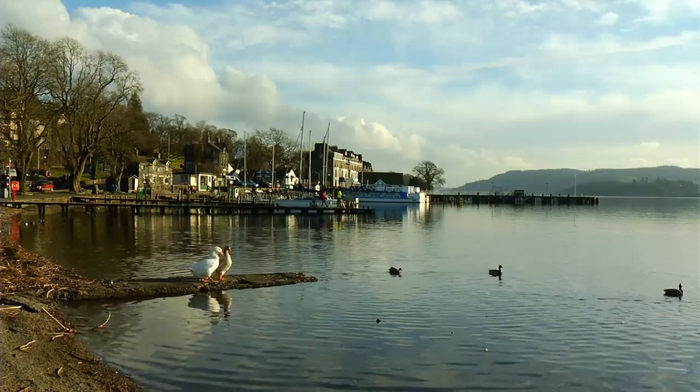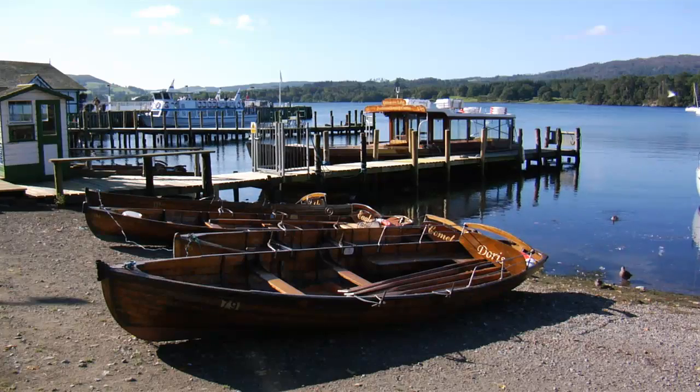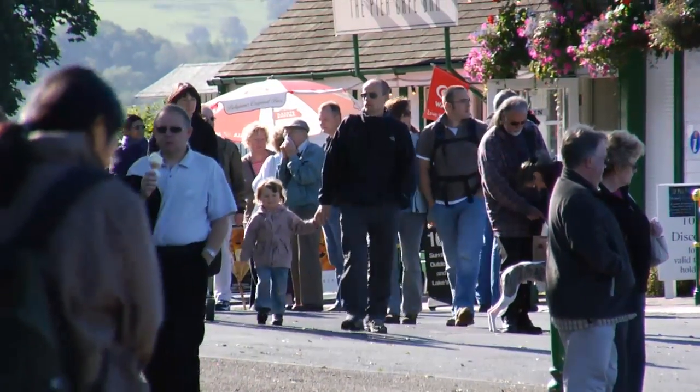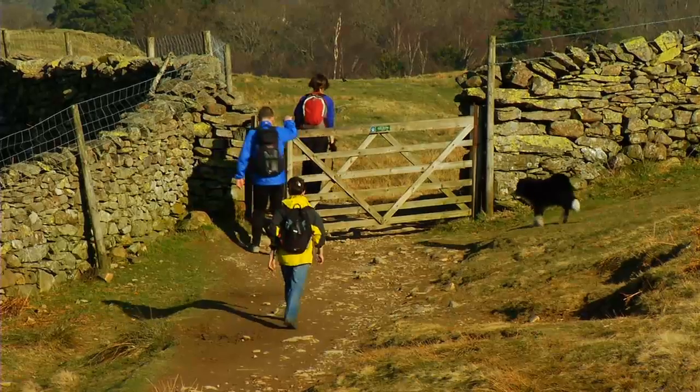Ambleside is located at the north end of Lake Windermere and is one of the Lake District National Park's main tourist resorts. It's an excellent base for walking, climbing and mountain biking.